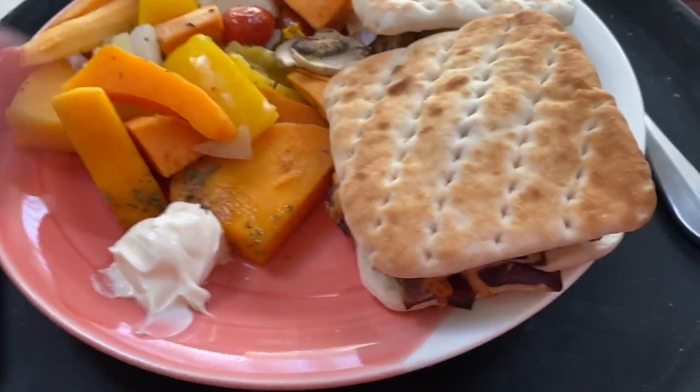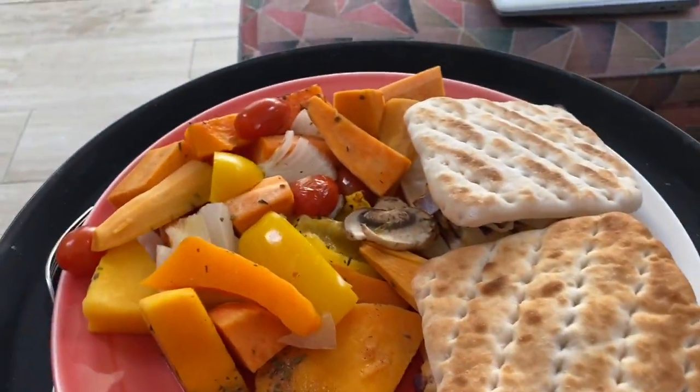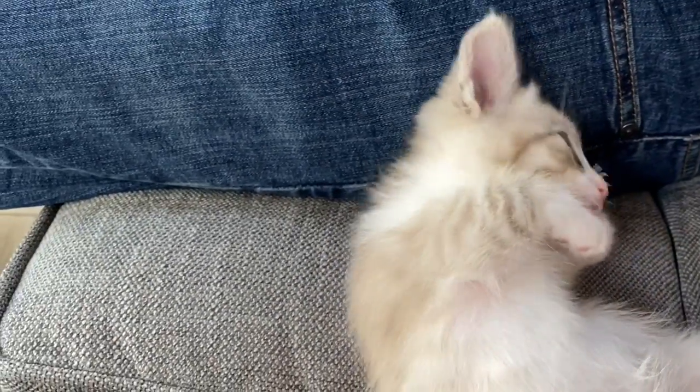Just having dinner. We've got homemade turkey burgers again. This one's a Juicy Lucy with a little bit of cream cheese and roasted vegetables. And we have a little Beau playing with us right there.